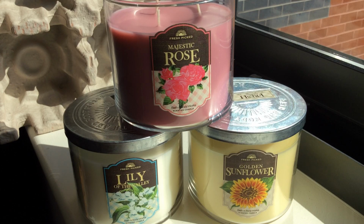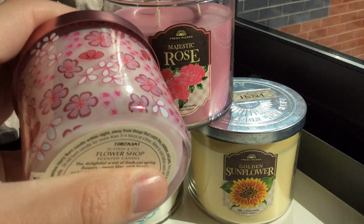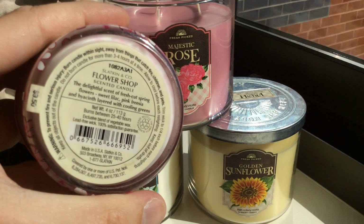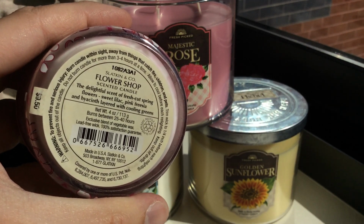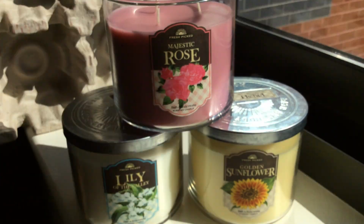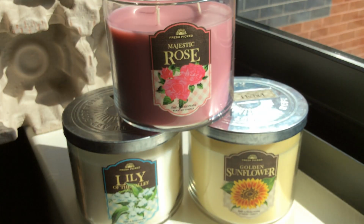It's actually pretty close to Flower Shop, which, again, I've got a little small one here. And the notes on that one were, a few years back, the delightful scent of fresh cut spring flowers, sweet lilac, pink freesia, and hyacinth layered with cooling greens. There's definitely rose in here. And then, what was that other one this year? Garden Party that I reviewed a video or two ago.